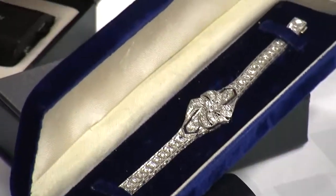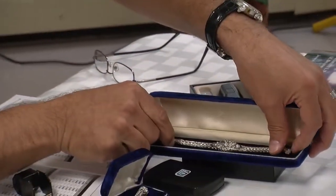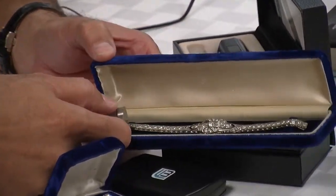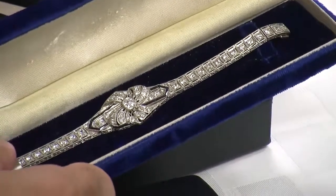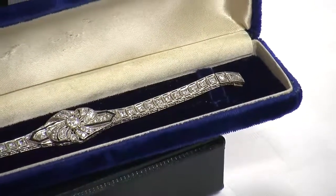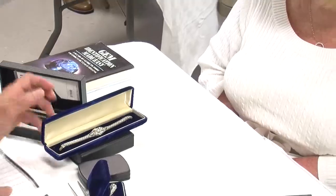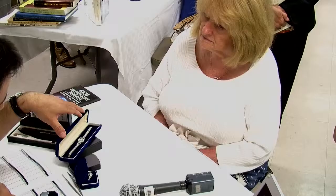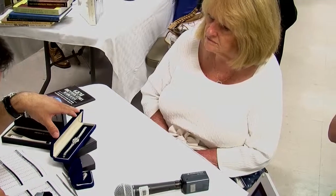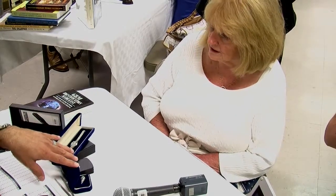I was just looking at this, and I didn't get the measurement on the center diamond here. This appears to be about a 60 pointer. These are about 12 points apiece. 1, 2, 3, 4, 5, 6, 7, 8, 9, 10... 14. So this is probably about 4 or 5 carats of diamonds total weight. You could easily see this go anywhere from $4,000 to $6,000. I think they bring more as a set together. I hope you have it insured.